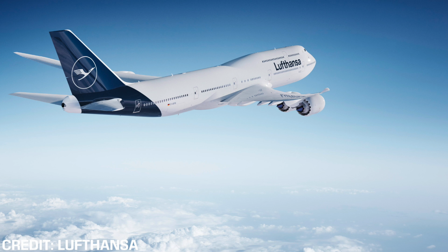I genuinely thought a month back we had put the whole Lufthansa livery case to bed, but now in May of 2018, it's back up and running. Pictures have emerged just a day ago revealing a Lufthansa 747.